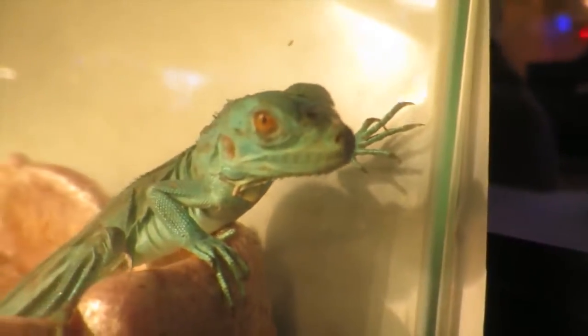Now, what lizard reptiles are not the best pets? Monitors, tegus, iguanas. Those are my top 3 that you should not get as a beginner. So, you see how cute this little iguana is right here? This is my blue iguana. You see how cute this little guy is? Yeah, in about 2 to 3 years, it's going to get to be about this big. Okay? You can see how big this dude is.